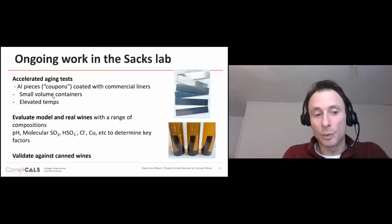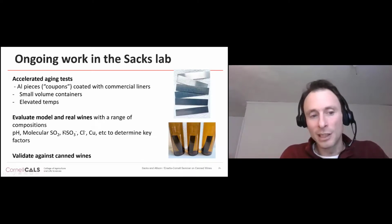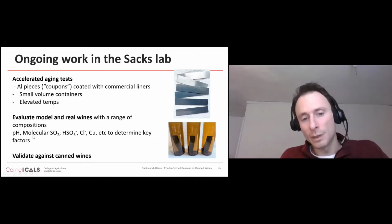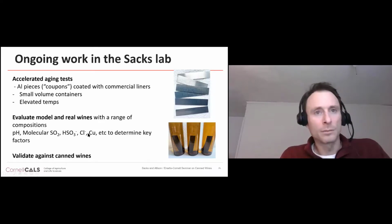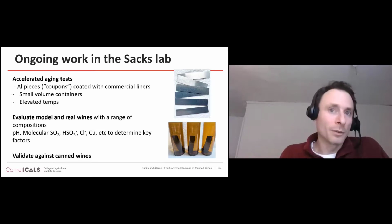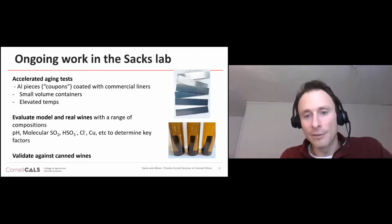The other thing we're doing is we're taking model wines with defined compositions, varying pH and SO2, both molecular and free SO2, chloride, copper, ethanol, whatever else you're thinking about. You're making a flavored wine, maybe we can throw in that flavoring agent.